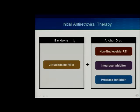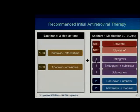So again, the backbone drugs, we tend to use 2 nucleoside reverse transcriptase inhibitors, and then they're one of these anchor drugs. Now, specifically, what type of drugs are we using? Tenofovir emtricitabine and abacavir lamivudine are the 2 backbone medications. And the anchor medications, there are a number of those, including the non-nucleoside. Of these 2, we usually use efavirenz.